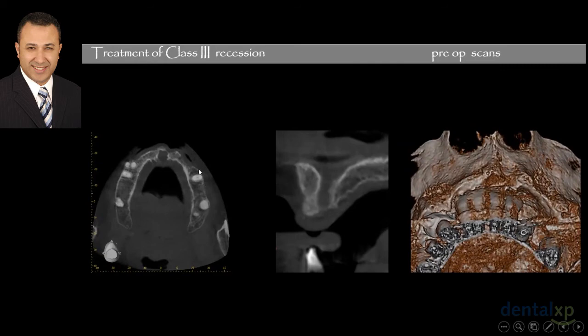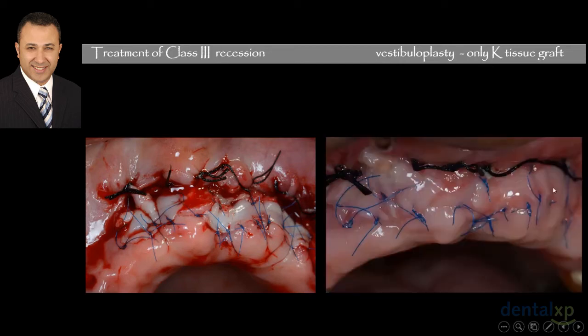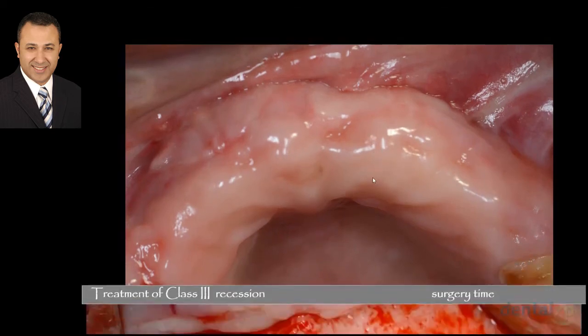When we look at the CT scan, there is no bone. Almost all of this labial contour needs to be built up. As you can see here, a very poor, atrophied premaxilla. And then we work on the soft tissue drape first. As I told you before, I used here vestibuloplasty and onlay keratinized tissue graft. This is 2 weeks healing, beautifully healed, and the vestibuloplasty has done very well in terms of the widening of the vestibule, and the keratinization here is what we really look for.